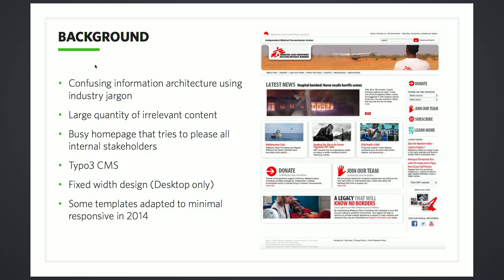So, a bit about the background of the project. This is what they had before. I'll show you a bit more detail later. But as you can see, one of the main issues was really the IA, the information architecture. It was quite confusing. It was full of industry jargon, which sometimes, especially in NGOs, tends to be the case. They just drill down on that approach. They're too involved in their own language, and sometimes forget about who's using the website. There was also a large quantity of irrelevant content, and it's one of the things that we wanted to address with a new content strategy for MSF Australia.